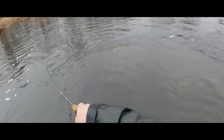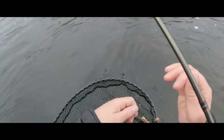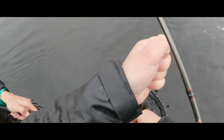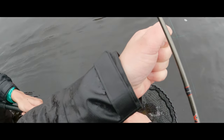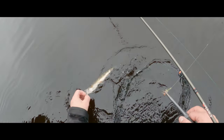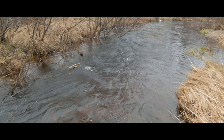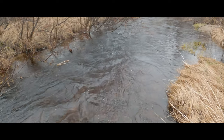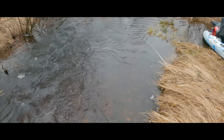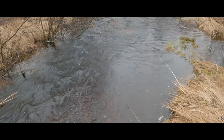Oh, there we go. There we go. Hang on. Nice. Nice. Whew. Hey, honey. Okay, my fingers are not working super well. That's what I'm feeling. It's inside that little pouch under my seat.